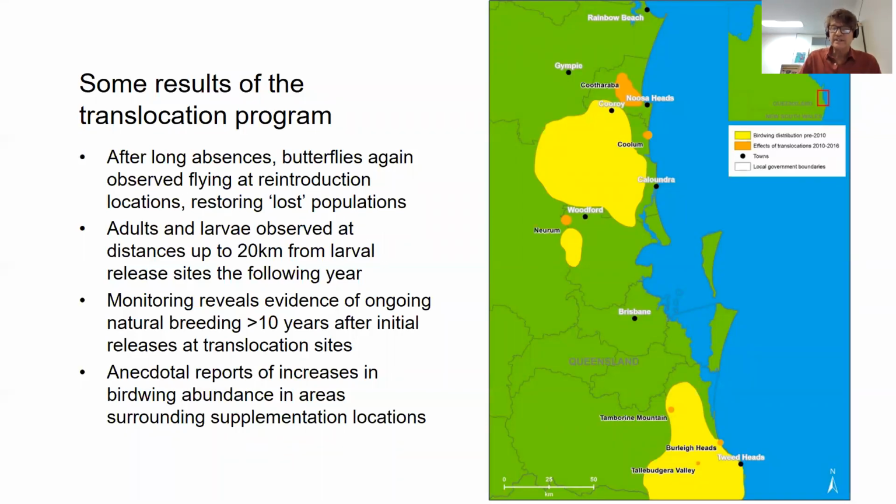And what's more is that the adults and then larvae were seen at distances of up to 20 kilometers from those initial release sites. And so the great thing about that is that the species appears to be not only re-establishing in the local area, but also joining up with the existing wild populations further to the south and southwest. The same thing was achieved at Coolum, and the butterflies are still being seen there. And monitoring is showing that natural breeding is continuing at these sites more than 10 years after the initial releases. So it's been an exciting development.